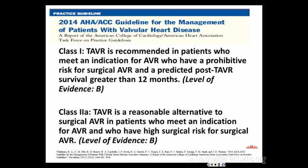So now, as of 2014, Class 1 recommendation for TAVR if they have prohibitive risk for surgery. Class 2A, which means probably a pretty good idea, as an alternative who have high surgical risk.